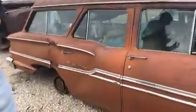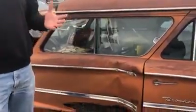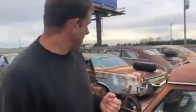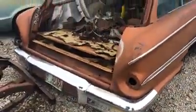I've got three 58 wagons we're going to see tonight. I don't have any lift gates or tailgates. They've all been sold. This Brookwood does still have the super cool sliding rear quarter windows in it. Very hard to find, and a really cool piece to add to your wagon if you don't have them. So if we come on around the back, like I said, the lift gates and tailgates are all gone off all these 58s because there are so many of these cars out there and they've gotten so popular.